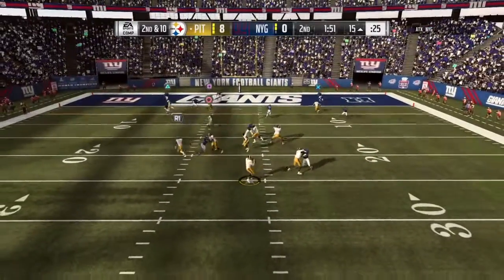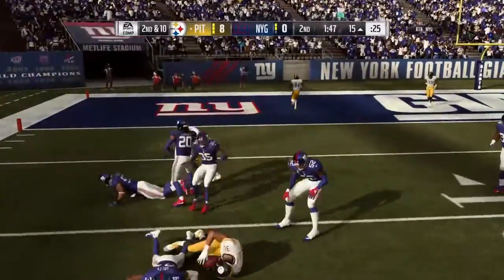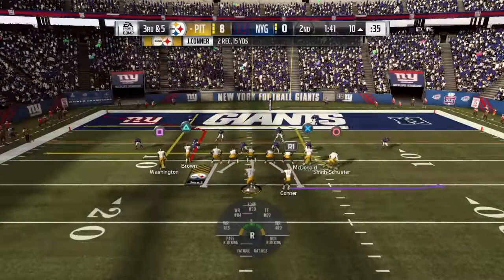2nd and 10 now. It's Roethlisberger. He's going to flip one out here to his running back. And he'll get it here to the 10-yard line. Call it a gain of 5. And all of a sudden here, it's 3rd down.